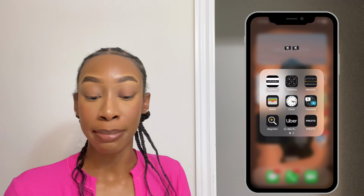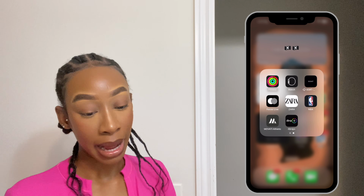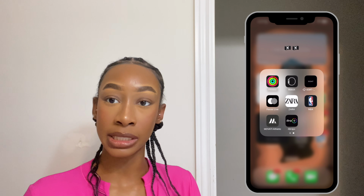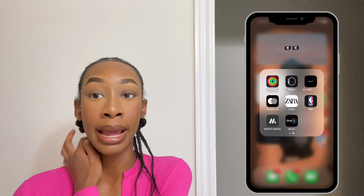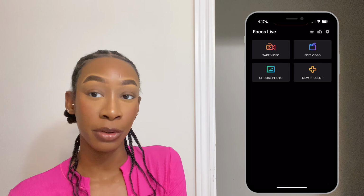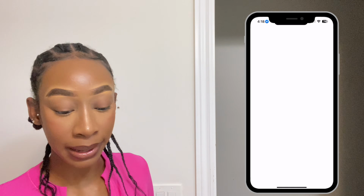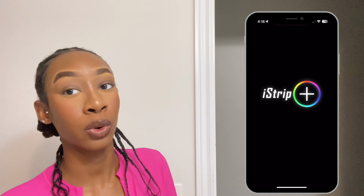I have the Translate app, Magnifier, Uber, which I don't really use, but I guess it's just there for emergencies. There's an app called Presto, which is how you load your bus pass. Fitness app, Apple Watch app, Goat. I have Focus Live, which I talked about in my previous What's on My iPhone. Focus Live is so that you can film a video with your background blurred out. I have Zara, which I love, and an app to control the lamp that I have in my room.